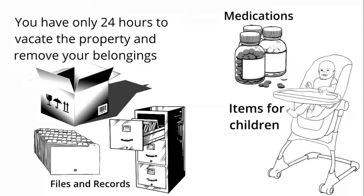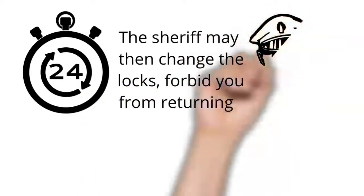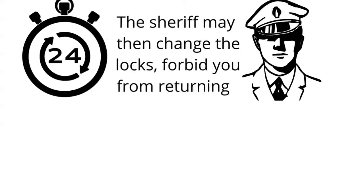Then you should pack other personal property and arrange for a place to stay. After the 24-hour period expires, the sheriff or the landlord may then change the locks, forbid you from returning, and remove all your personal belongings from the unit. Your belongings may be left outside at the curb or property line.